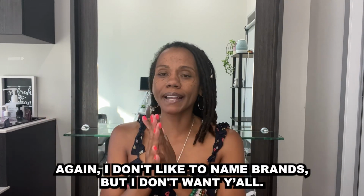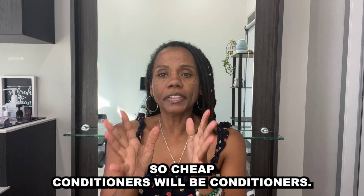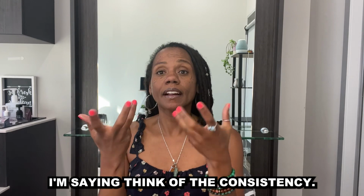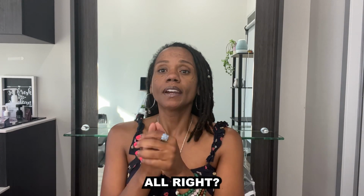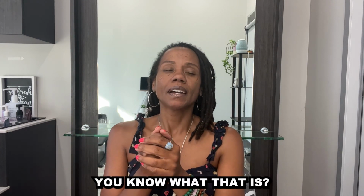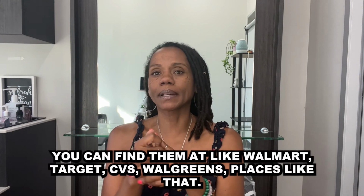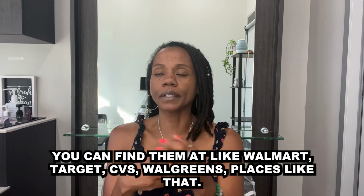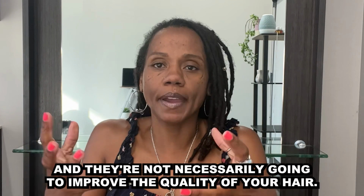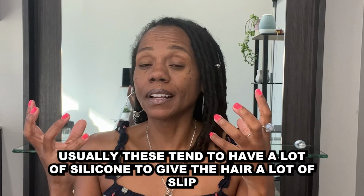Again, I don't like to name brands, but I don't want y'all just like everywhere with, what is she talking about? So cheap, thick conditioners would be conditioners like, I'm not telling you to go get this, I'm saying think of the consistency, all right? Would be a conditioner like Aussie, the Aussie Moist conditioner, if you know what that is. I call those over-the-counter conditioners because they're not salon quality. You can find them at like Walmart, Target, CVS, Walgreens, places like that, and they're not necessarily going to improve the quality of your hair, okay? Usually these tend to have a lot of silicones to give the hair a lot of slip.